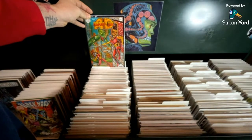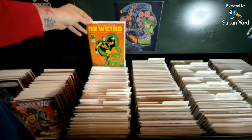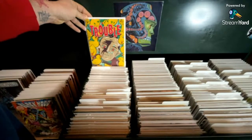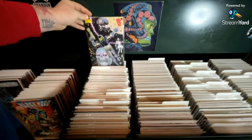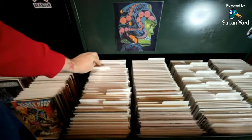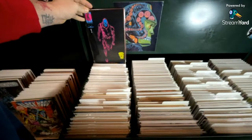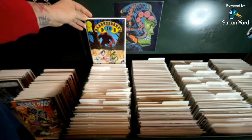Adam and Eve, AD. Dr. Weird, Jim Starlin in there. Big Bang Comics. Trouble #1, A World of Trouble. Black Mask. Space Riders, Alexis Ziritt. Love this series. Galaxy of Brutality, I think that's the second volume. Then there's the third one. Did the third volume ever end? I don't remember. I gotta sort this out.